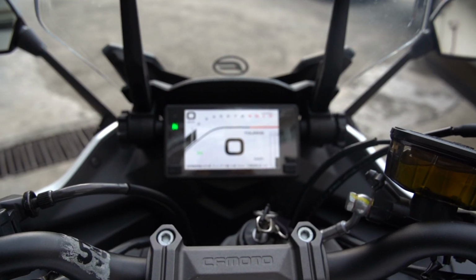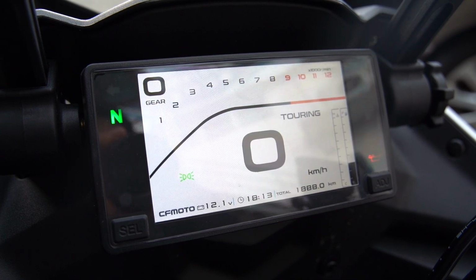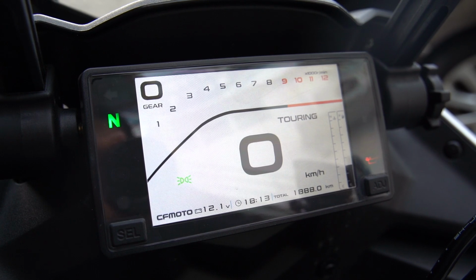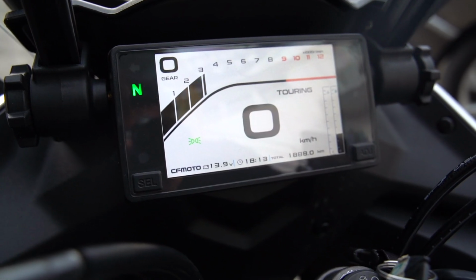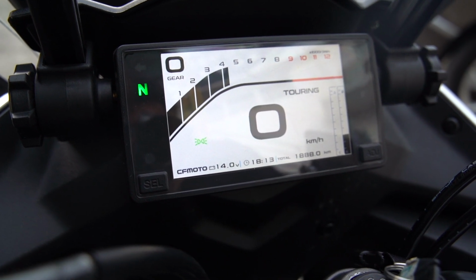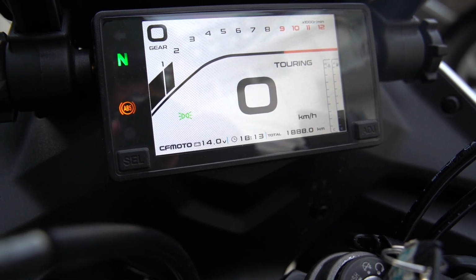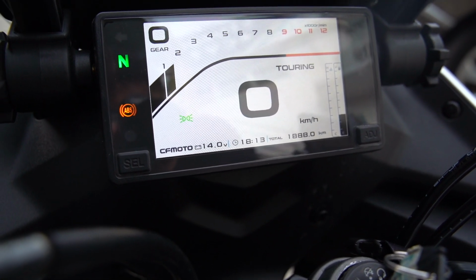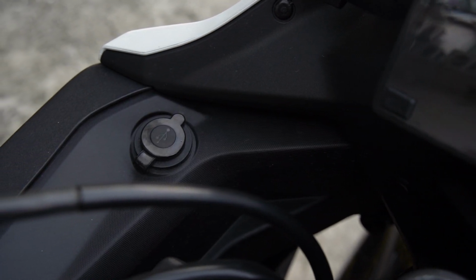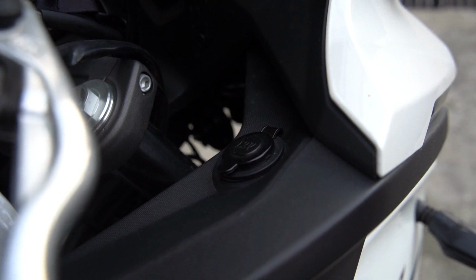In the cockpit, you get a 5-inch TFT display that shows your speedometer, tachometer, gear indicator, trip meter, temperature, and fuel level, as well as a clock, all in one easy-to-read and vibrant display. It also switches between day and night mode automatically. In its default display, it has a touring mode, and if you want to increase the sharpness, flip it to sport mode. Other touches include 2 USB charging sockets and a 12-volt outlet, perfect for long rides.